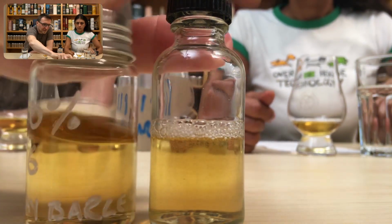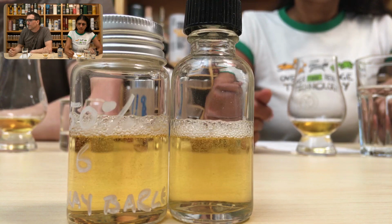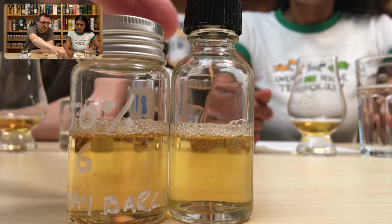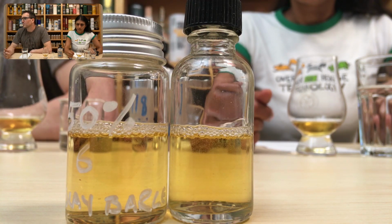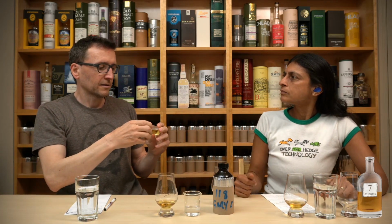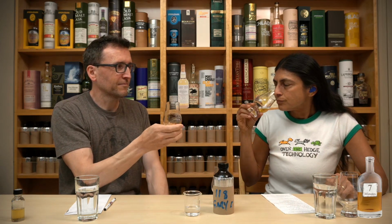Where is our shaker? Is it 50% big bubbles? Wow. See, this comparison is only a 6-year-old Isla Barley. They actually look remarkably similar, don't they? Close to 50%. You know what this reminded me of? It's 50. We'll have a look in a minute. Let's have a sip of full strength. Cheers!